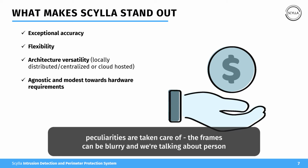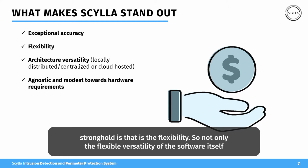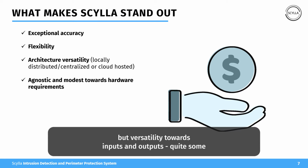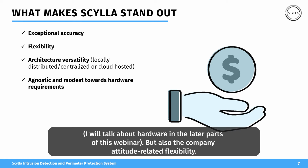Like the frames can be blurry, and we are talking about person or car or vehicle tracking, etc. All of this is taken into account, right? Another stronghold is flexibility. Not only the versatility of the software itself, but versatility towards inputs and outputs, quite a few types of video streams, most of them are covered. Flexible requirements toward the hardware. I will talk about hardware in later parts of this webinar, but also the company attitude related flexibility.